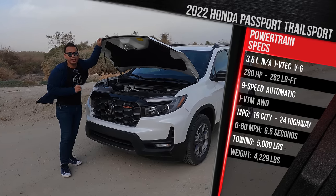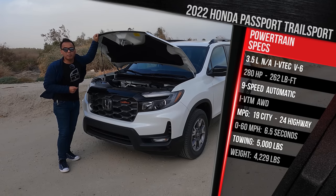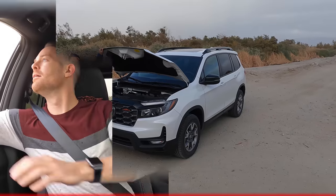Fuel economy is rated at 19 in the city, 24 on the highway. 0 to 60 should be around the 6.5 second range, and Passports are still able to tow a maximum of 5,000 pounds, which is pretty good for the segment. And as this one sits, it weighs in at around 4,300 pounds.